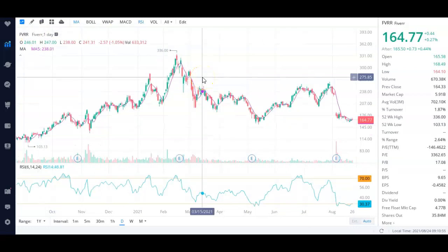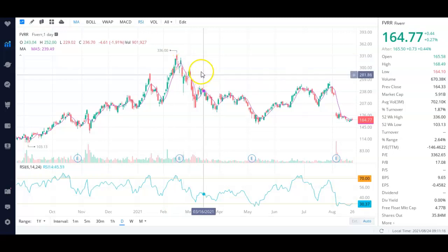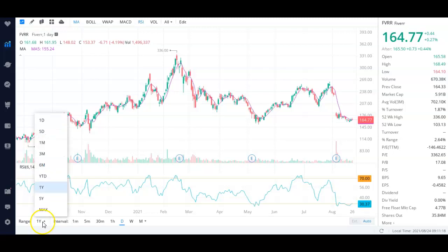Okay, so the next stock on this list is Fiverr. Now Fiverr is another growth stock that has been absolutely crushed. Now, for me personally, I think Fiverr was simply a stay-at-home play. Okay, with the whole lockdowns around the world, a lot of people were doing things online because they weren't at the office. So now people are starting to go back to the office. You can see here that Fiverr's been crushed year to date.